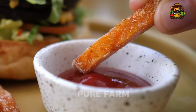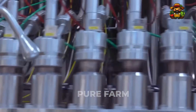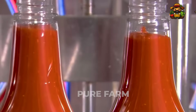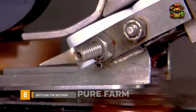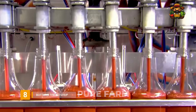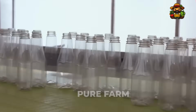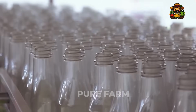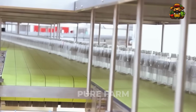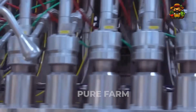Once the ketchup has passed all quality control tests, it's ready to be bottled. This is one of the most impressive stages of the production process, where AI-powered machines work at incredible speeds to fill thousands of bottles every minute. Empty bottles move along conveyor belts to the filling stations, where precise machines pump the ketchup into each bottle. AI systems ensure that each bottle is filled with the exact amount of ketchup. This prevents overfilling, which could lead to wasted product, and underfilling, which could disappoint consumers.